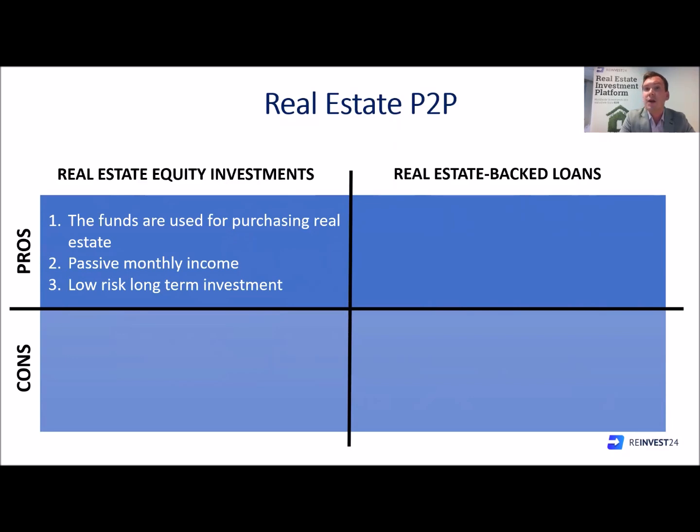The pros. The funds are used for purchasing real estate. Like I showed you in the company structure, the funds will be directly transferred to the SPV with a purpose to purchase the property. While with real estate backed loans, the funds will be transferred to the borrower, and you can never be fully sure what the funds are actually used for.